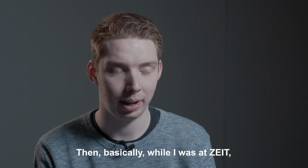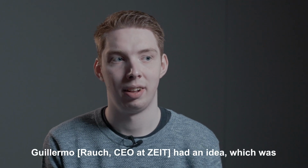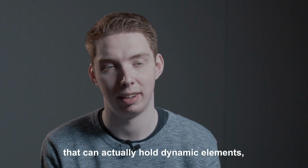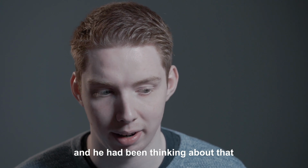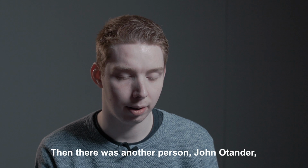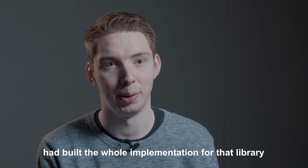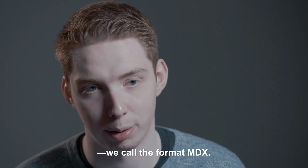And then while I was at Zeit, Guillermo had an idea, which was, let's make a markdown format that can actually hold dynamic elements. He had been thinking about that for 2 years or so. Then there was another person, John Neutkens, that over the weekend had built the whole implementation for that library. We called the format MDX.